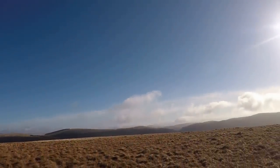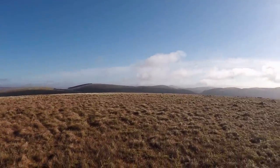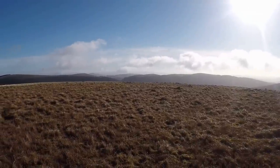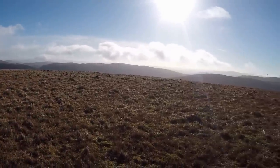I think he's telling us to get out of here. There's been pairs of them darting about, bobbing about, courting. Breeding season, of course. But other than the sound of skylarks, nothing. Absolutely wonderful.